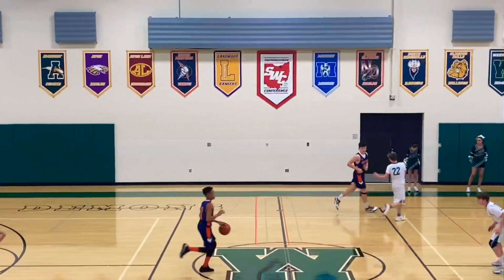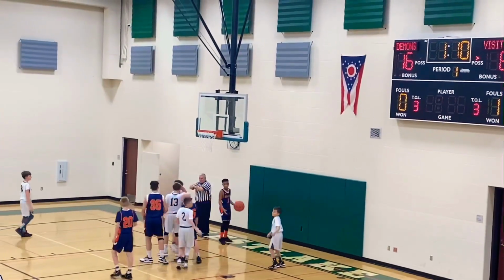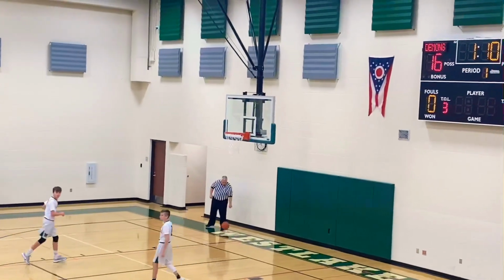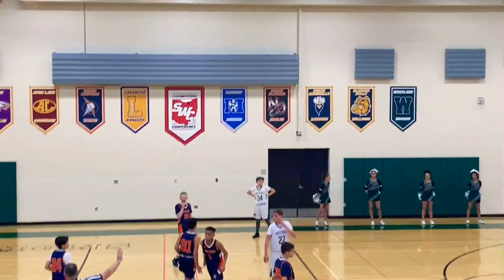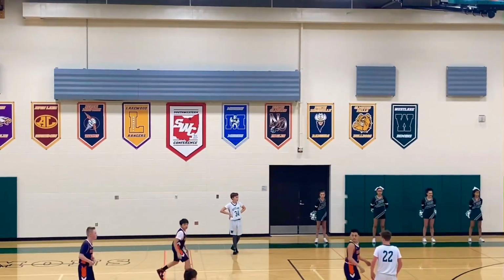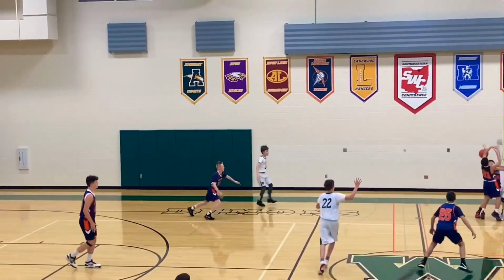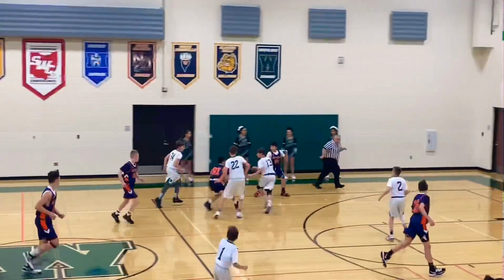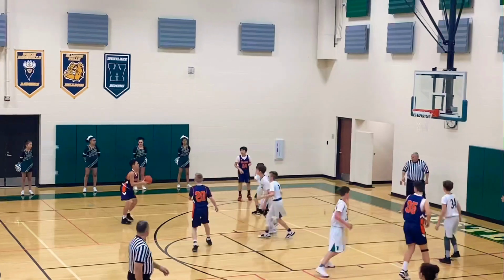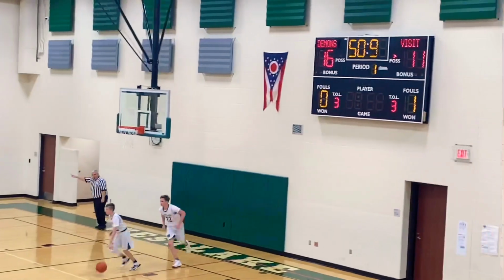Number one drives down. He dribbles. Oh. And that is a travel. Maybe questionable, but that is a travel. Sub in, number 15 out, and number one is out. 24 looks like he's in, and maybe 25. 13, whoa! Number 21, 31 passes it to 20, oh! That might be a travel, but who cares? 31. Yes, sir, Reed. That is 3 points for you guys.